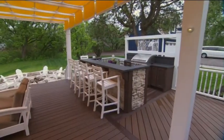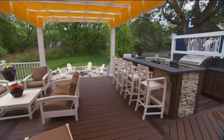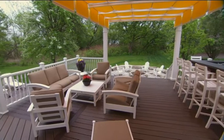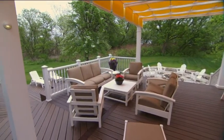And lastly, Kate, where can people learn more about everything that we discussed today? I always say use your resources. So Trex.com was a wonderful resource for me as I was building my own outdoor space. They've got a wonderful inspiration gallery. There is a cost calculator and a color visualizer, a deck planning tool. And last but not least, there's even a way to order product online, sample product delivered right to your door.